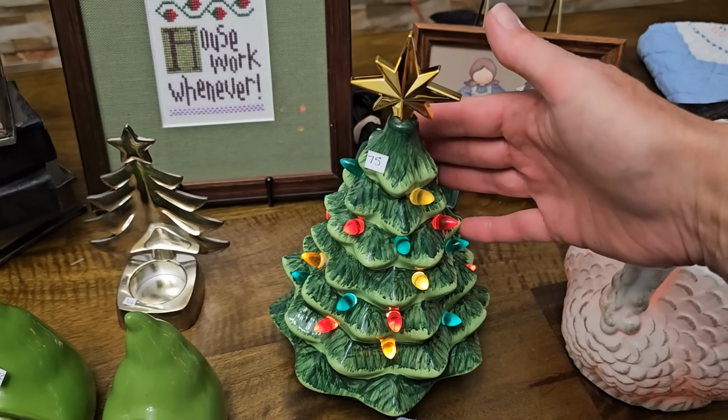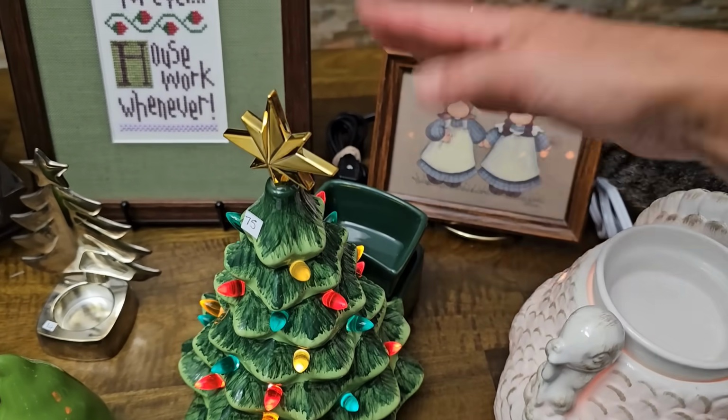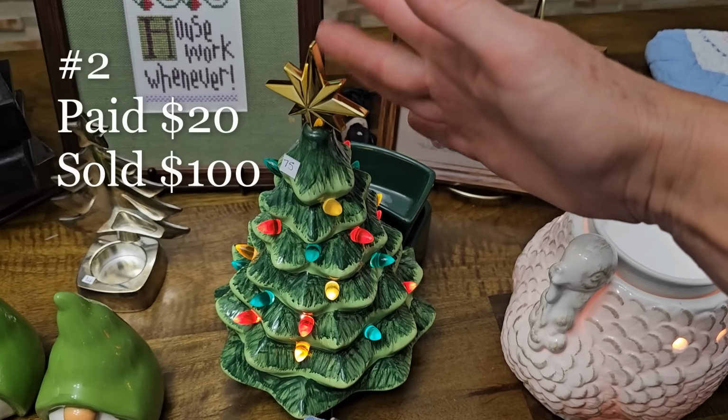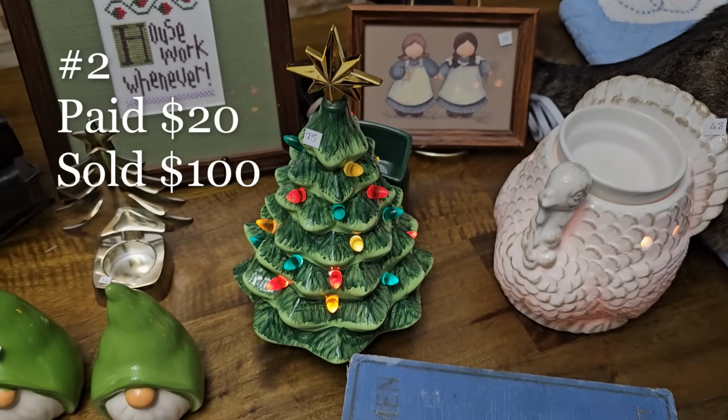At number 2, the Scentsy Light Up Christmas Tree Wax Warmer. I paid $20 for it and I sold it for $100.